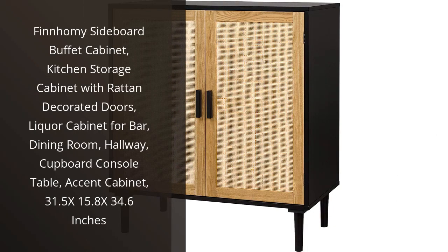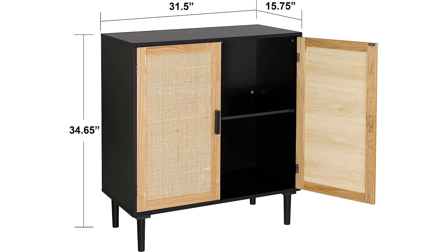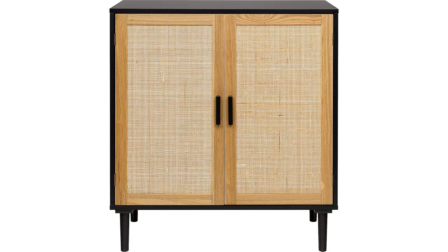I recently purchased the Finnhomy Sideboard Buffet Cabinet, and I am extremely impressed with it. The kitchen storage cabinet with rattan decorated doors is perfect for my dining room, as it has become the focal point of the room. The liquor cabinet is the perfect addition to our home bar and fits all of our favorite drinks. It is also a great console table for our hallway.